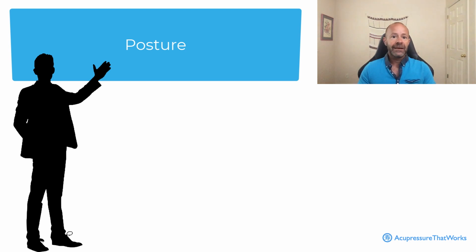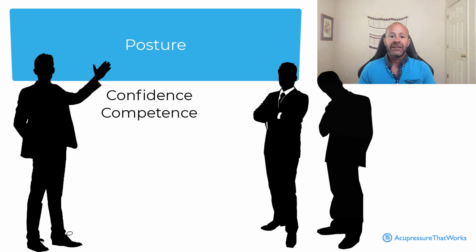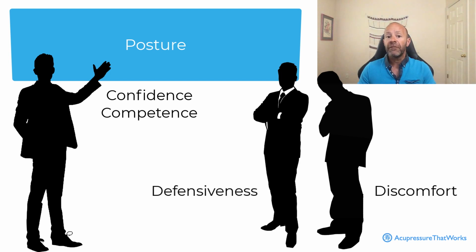Posture. Posture is another critical nonverbal cue. Standing up straight and maintaining good posture signals confidence and competence, while slouching or crossing our arms can convey defensiveness or discomfort. Our posture can also impact our breathing and vocal projection, which affects the tone of our voice.